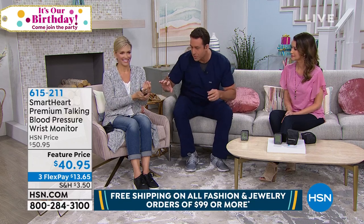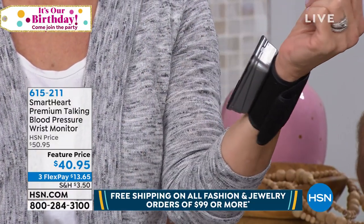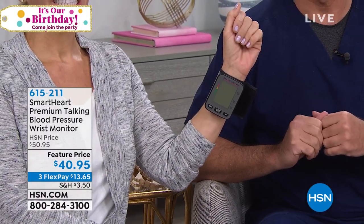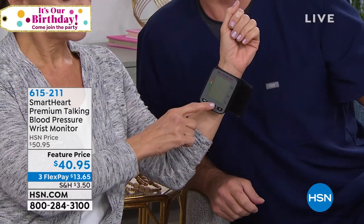So Jen's going to show you just like your favorite wrist cuff that you used to have until you replace it with this one. It's going to fit nice and snugly on your wrist. Latex-free cuff, so if you have any sort of sensitivity, you don't need to worry about it. Now I'm going to lean in on this live presentation with my microphone so that you can hear at home what's going on when Jen presses her start button. So let's go.